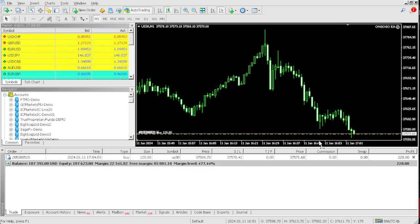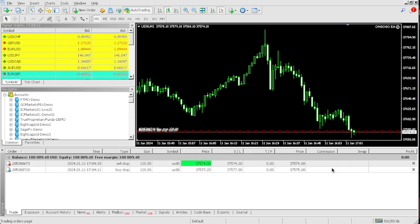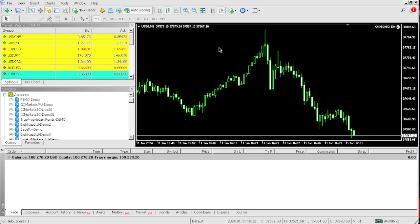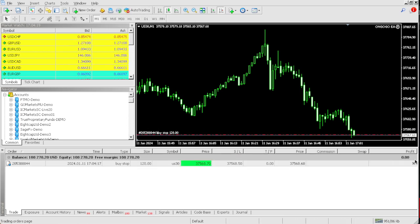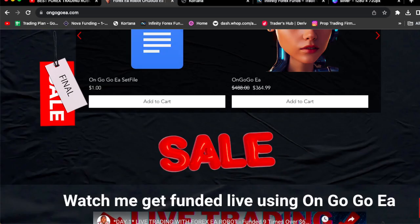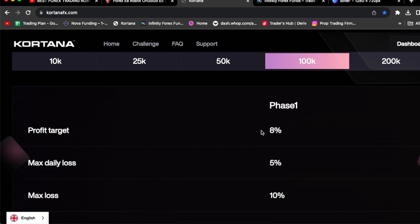So right now, as you can see, we only need about another $400. Boom, and just like that, guys, we passed the $100,000 Cortana FX account using the best Forex EA on the planet, OnGoGo EA. We only needed 8%, as you can see. We actually hit that 8% profit target on this $100,000 prop firm challenge from Cortana FX.